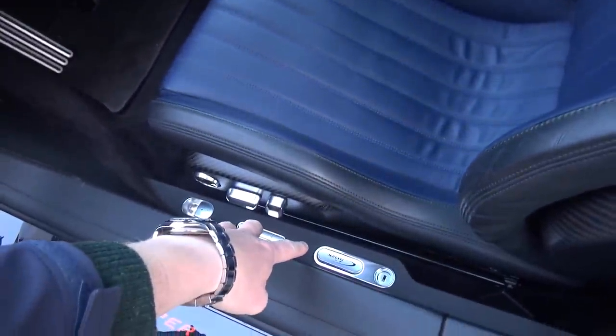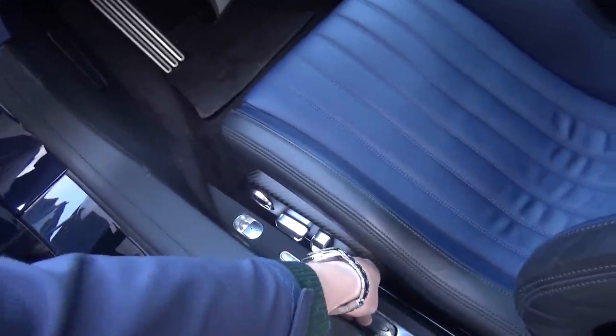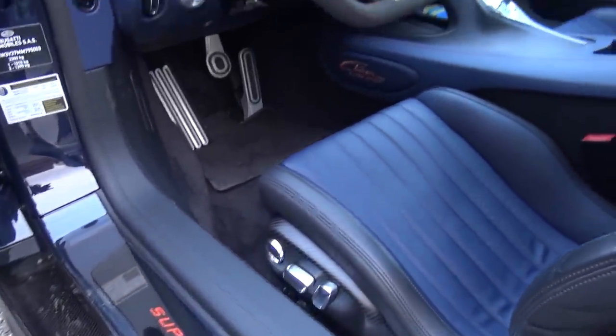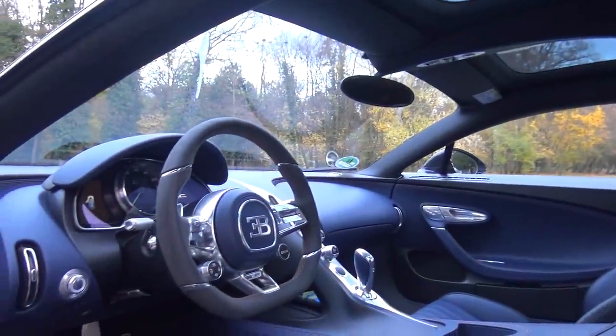Your speed key down here, which unleashes the maximum full speed. This just actually pops out. Always a lovely feature. An element magnetized into place down there, even your seat controls, just everything in here is finished beautifully. Sound system, speakers right up behind you, creating an awesome quality inside as well.